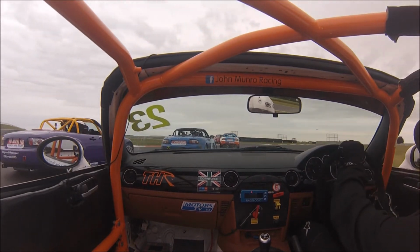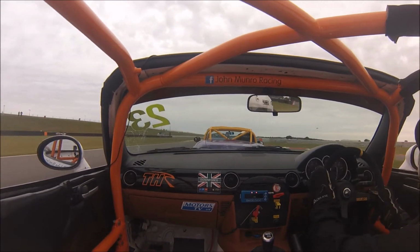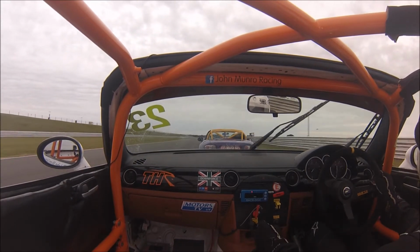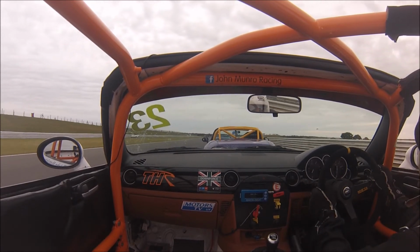The left rear of his bumper appears to be coming loose there, so we'll watch that as they go through. The marshals don't appear to be too perturbed about it. The Orange Army are always hot on the case of anyone who might be spilling fluids or debris on the track, so we don't want any debris cautions. This isn't NASCAR. We don't want debris cautions out here today.